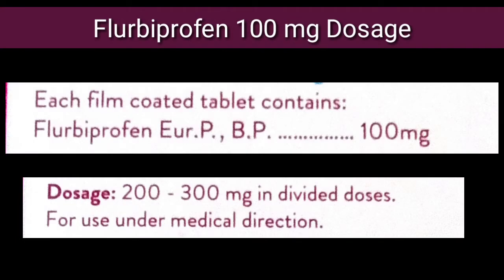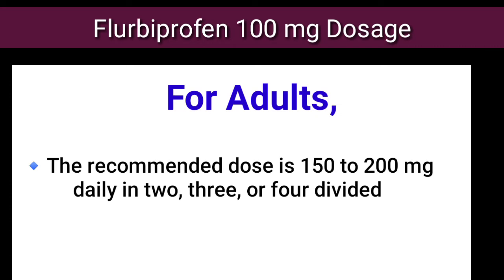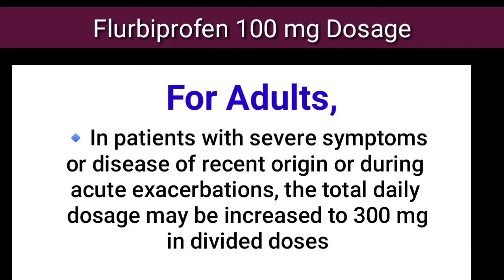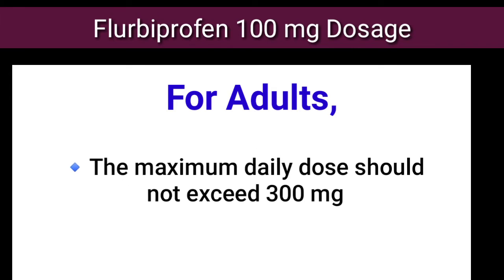Dosage and administration. For adults, the recommended dose is 150 to 200 mg daily in 2, 3 or 4 divided doses. In patients with severe symptoms or disease of recent origin, or during acute exacerbation, the total daily dosage may be increased to 300 mg in divided doses. For dysmenorrhea, a dosage of 100 mg may be administered at the start of symptoms, followed by 50 or 100 mg every 4 to 6 hours. The total daily dosage should not exceed 300 mg.